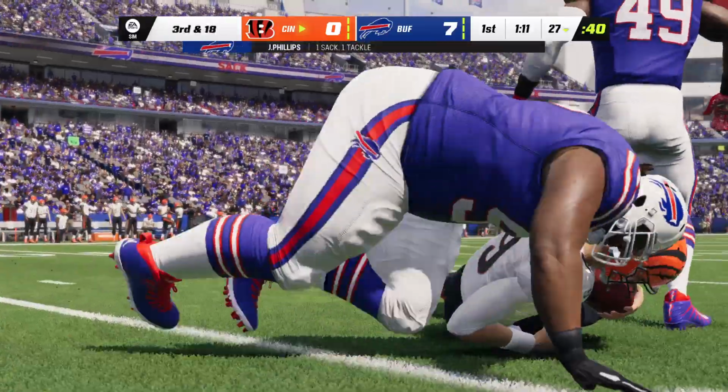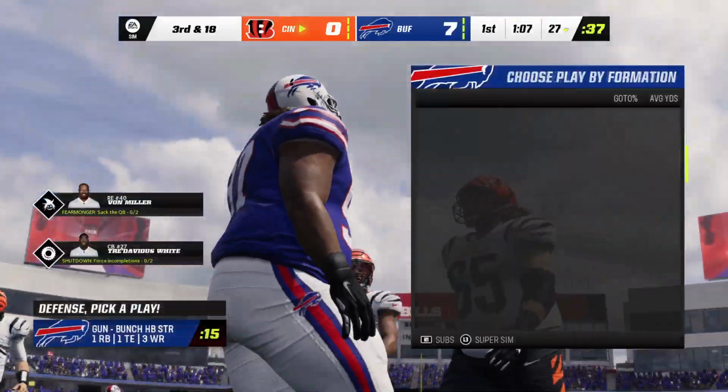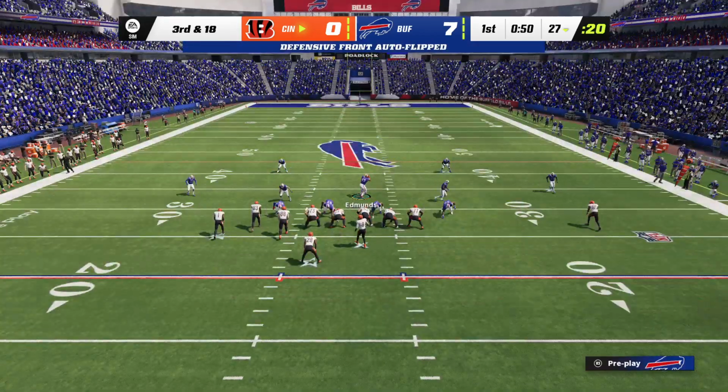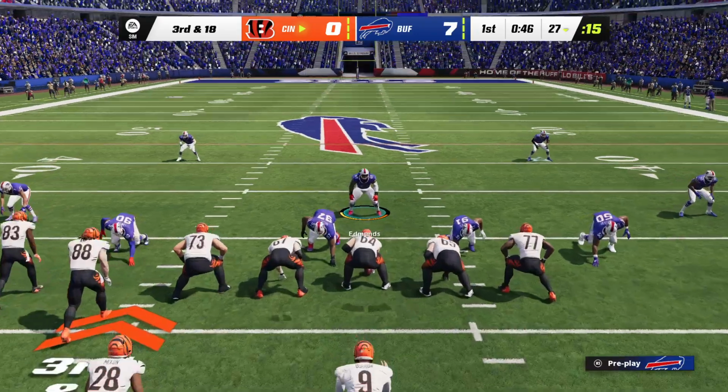And the Bills are going to get him as he goes down. Jordan Phillips gets him for a loss of 8. What great push up front. So that'll leave Burrow and the Bengals with a 3rd and long after that sack we just saw.